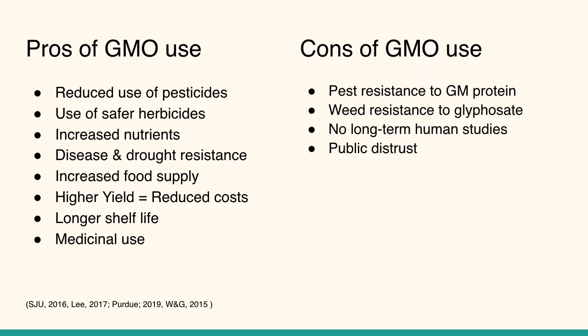There is a legitimate concern for pest resistance to GMOs. That is, insects could evolve to be resistant to the genetically modified protein made by GMOs to repel those pests. In the same way, weeds could become resistant to glyphosate, the herbicide used with GMOs, rendering it less useful. However, these considerations can be avoided with judicious use of pesticides and herbicides.